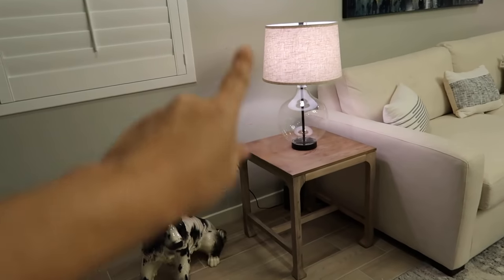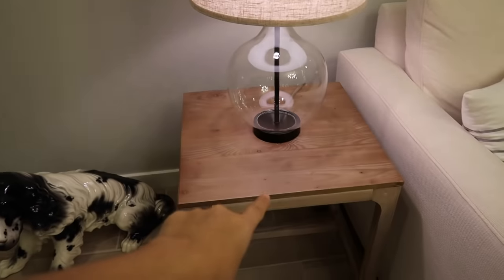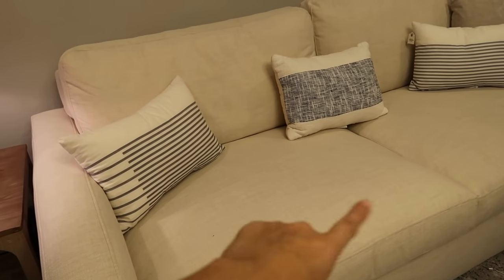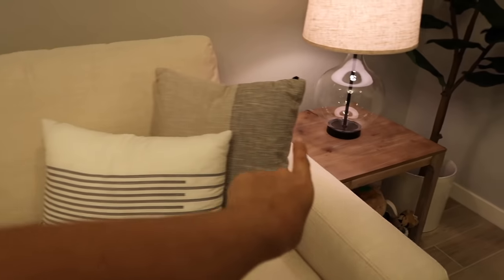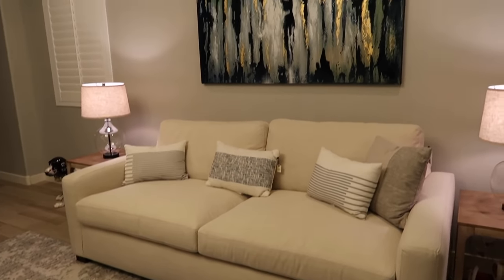But these are the lamps. Target, actually every... Target. This is Studio McGee. This is Living Spaces and Joanna Gaines line. These pillows are all Joanna Gaines line. And yeah, so this is how this looks.